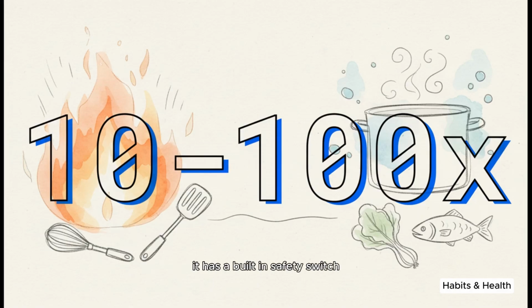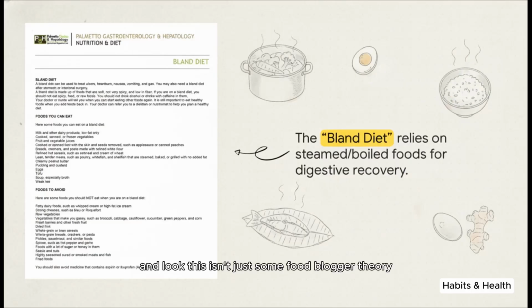But here's the cool thing about water. It has a built-in safety switch. It can't get hotter than its boiling point. That natural temperature cap means that steaming and boiling pretty much stop these AGEs from ever even forming. And look, this isn't just some food blogger theory. This is used in hospitals. Doctors often prescribe something called a bland diet for people who are recovering from surgery or have digestive problems. And what's the foundation of that diet? You guessed it, steamed and boiled foods, precisely because they're so gentle and easy on the system.